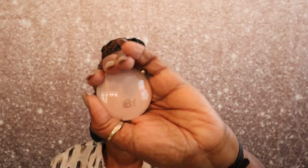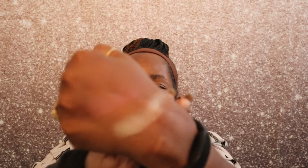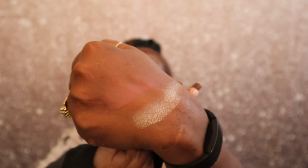All right. And it comes in the same outer packaging. Let's take a look and see what this looks like. Oh, wow. That is what that looks like. Let me swatch it. Oh, wow. So that is what that looks like. Okay. I'm not too sure about the color, but we'll see. So they're counting that as one. All right. So that's two products.